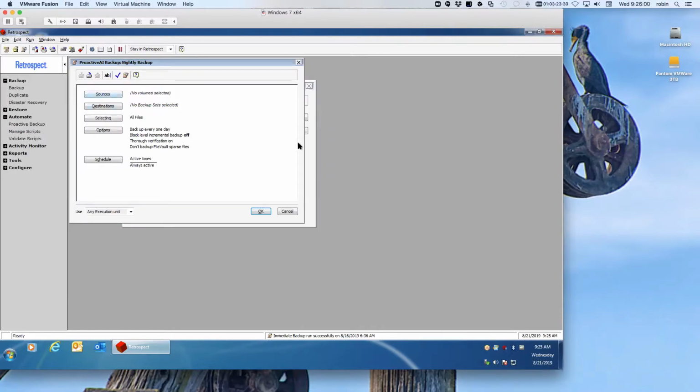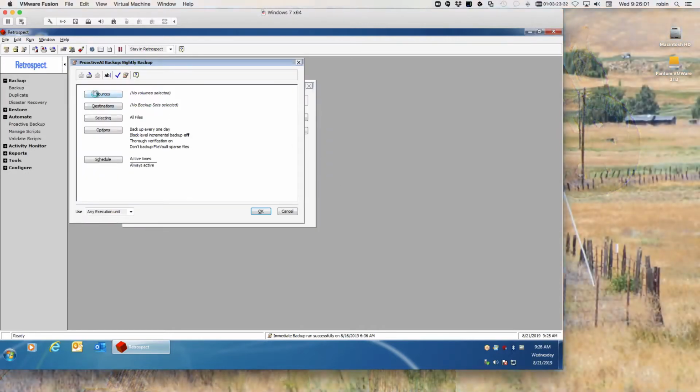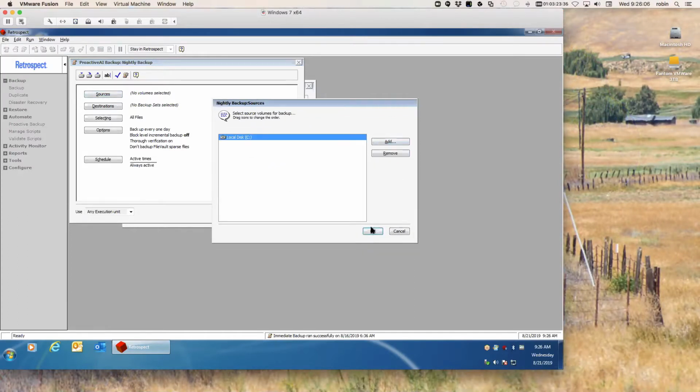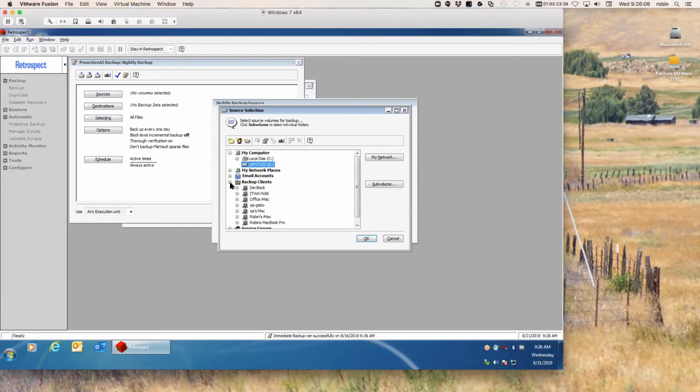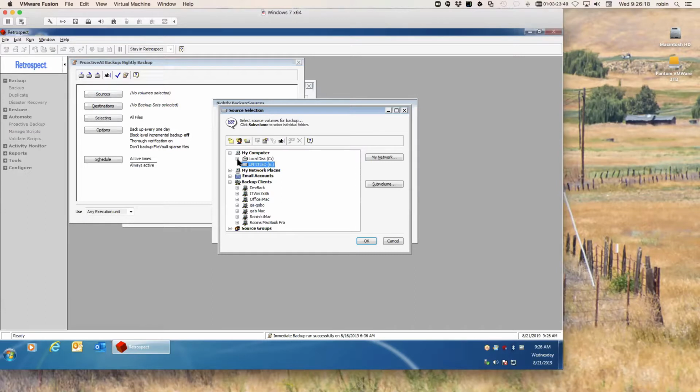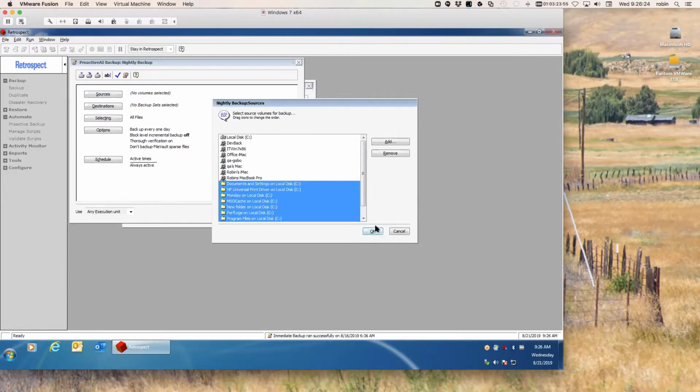Then for sources, I need to decide what I'm going to back up. When I click on sources, I can choose the C drive if I want to. I can add other computers on the network. If I previously added Retrospect client machines to my copy of Retrospect, I can add those machines as sources. I've also set up some folders already using the subvolume button, so I've got a whole bunch of folders here that I can add as sources.